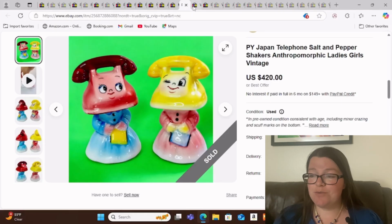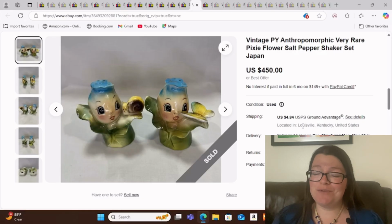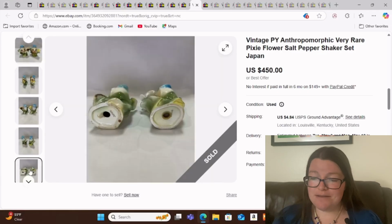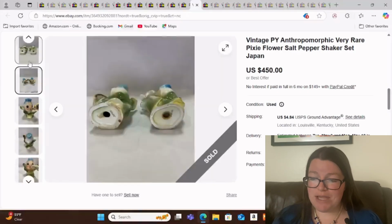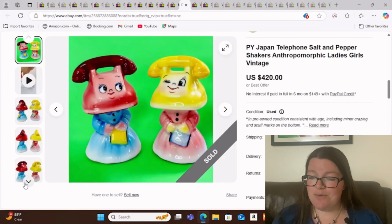And I want to show you another one. These ones sold quite a few different times. And this is a Pixie Flower Salt and Pepper Shaker Set. And again, very, very cute. Look at the little snail. I didn't even notice the snail. That set did sell for $450 in the last 3 months. But let's see. You can see Japan is marked on the bottom. Let's see what we have here.